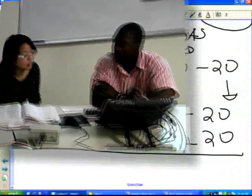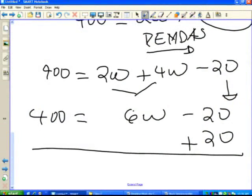Add 20. Okay, I add 20 here. And that's it? And that side too. Okay, there you go. Whatever you do to one side, you have to do to the other side. So this is crossed out.